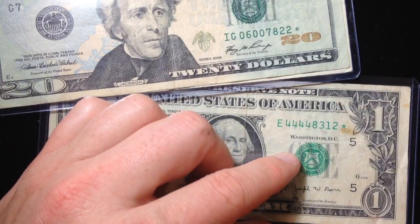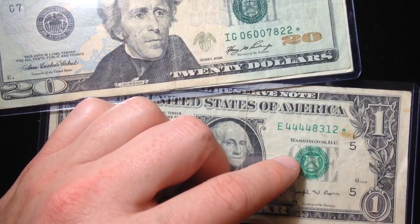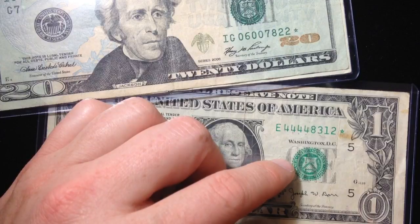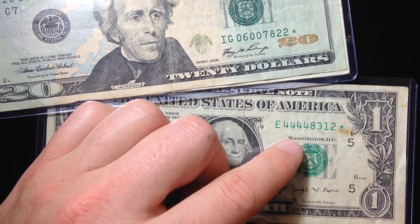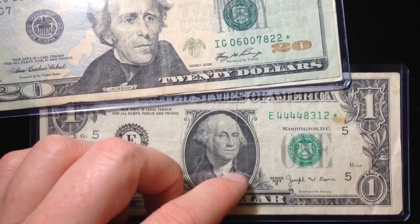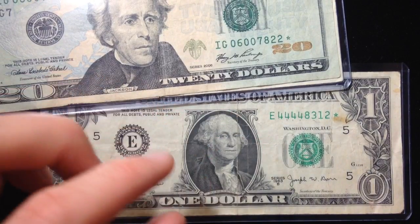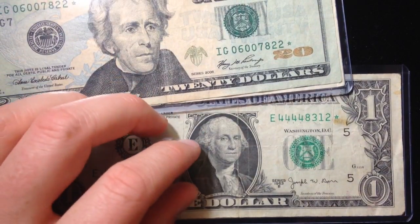Now, I made a video earlier, a few months ago, in December 2017, about $100 star notes with print runs of less than 96,000. So if you've got one that has a production run of less than 96,000, you hit the absolute jackpot. And the production runs will get lower as you go up in value. So you start off with 1s, there are going to be a lot of these bills out there, then 5s, 10s, 20s, they kind of decrease in production run because the currency amount needed is significantly less.